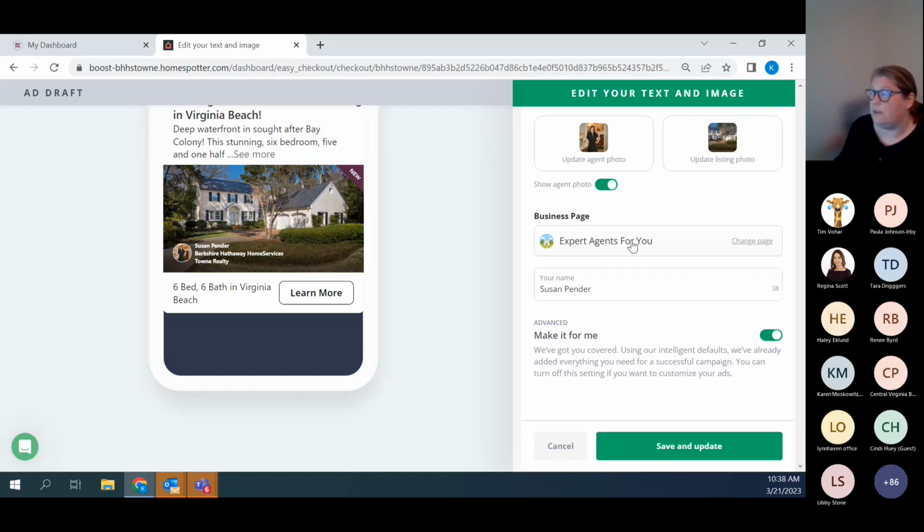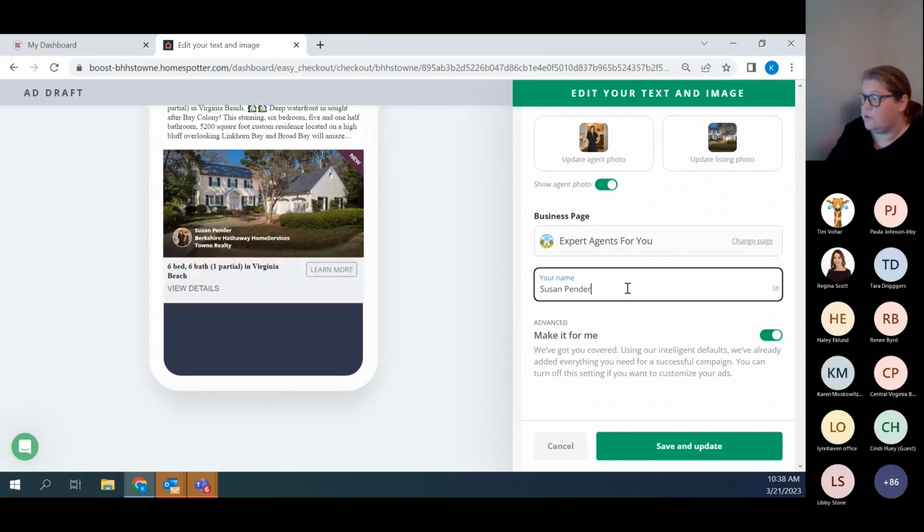It is going to ask you to choose your Facebook business page. This is just a dummy account right here. This Expert Agents for You. You'll be able to go ahead and connect to your Facebook business page. And again, if you can't connect to the Facebook business page, we can go ahead and use the company page if you need to as well. And then it's going to ask you to start making changes to this. So if you wanted to add realtor after this, or if you wanted to add, let's just do MRP, you'll notice it's changing over here on our preview. And then as soon as we're ready, we can go ahead and save and update.